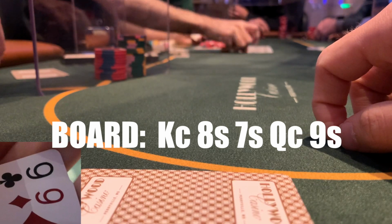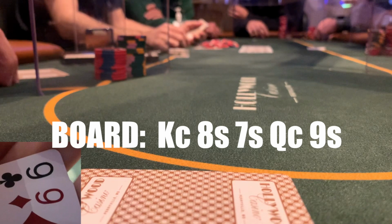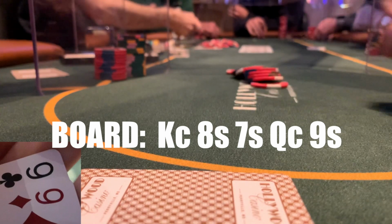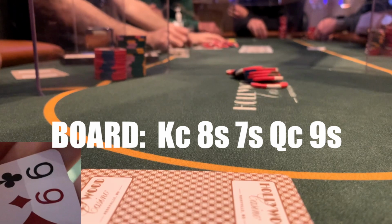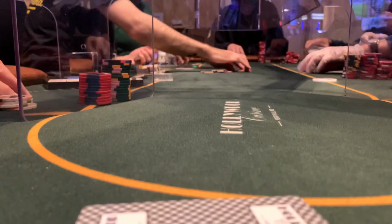The river's the 9 of spades, so we make a set. However, the flush does get there. Jack 10 gets there. I think I need to bet, though, so I bet $40. He says it just kept getting worse, so it sounds like we might have got lucky here, and we scoop the first pot.